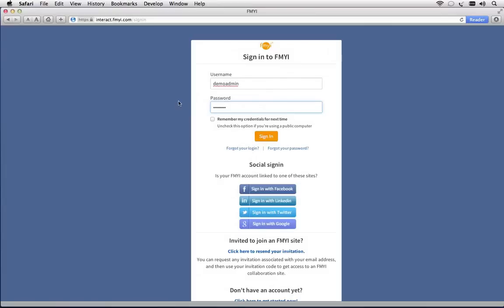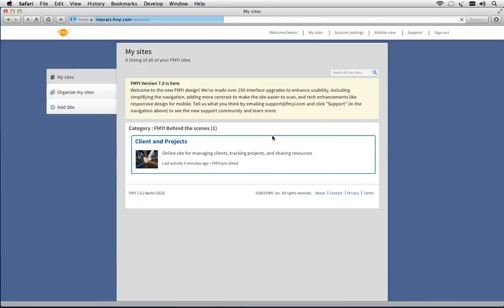This is a look at the new FMYI 7.0 for current users to highlight the enhancements. This is our new sign-in page, which has a vertical alignment so that it looks great on mobile devices. You can still recover your username and password if needed, and you can also have it remember you so you don't have to sign in each time.